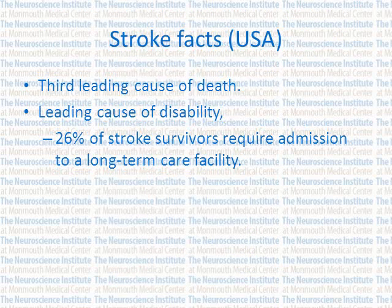So most of you have probably heard of stroke. Stroke is the third leading cause of death in the USA right now, and it's already the leading cause of disability, with more than a quarter of stroke survivors requiring admission to a long-term care facility like a nursing home.